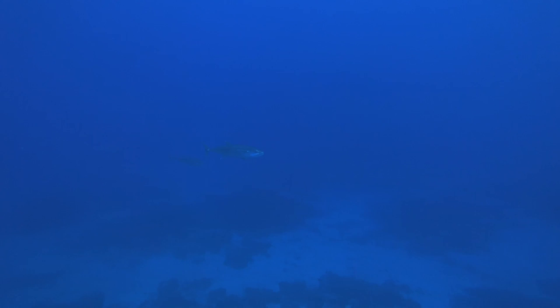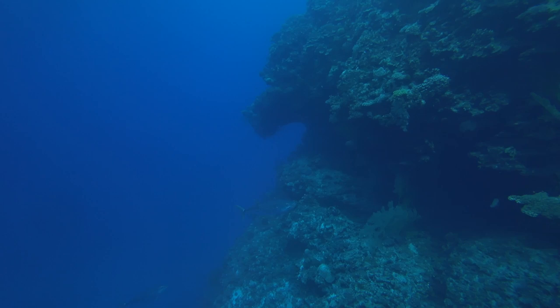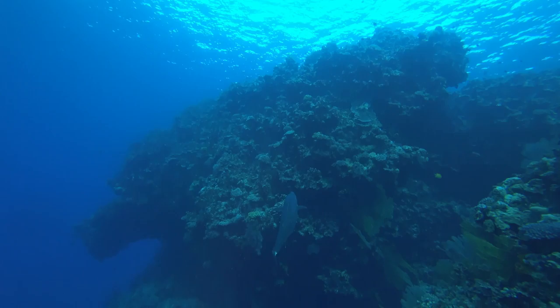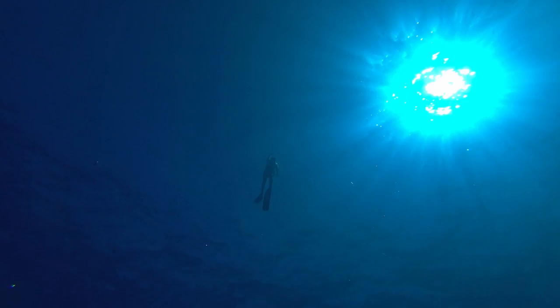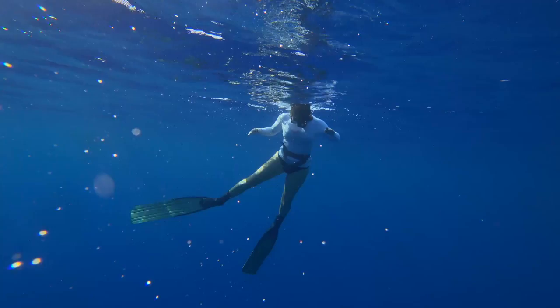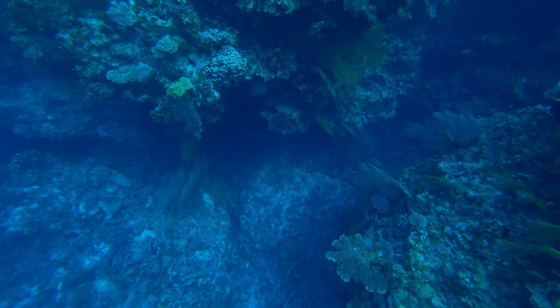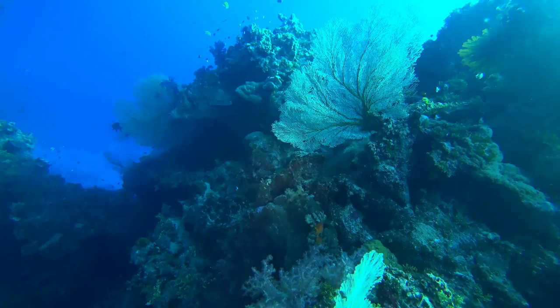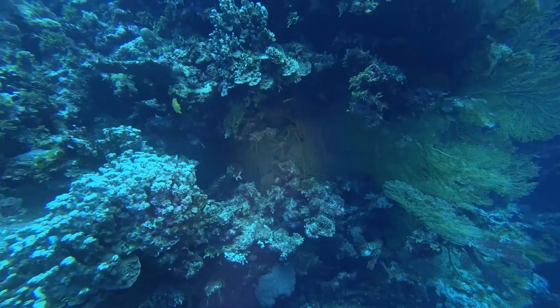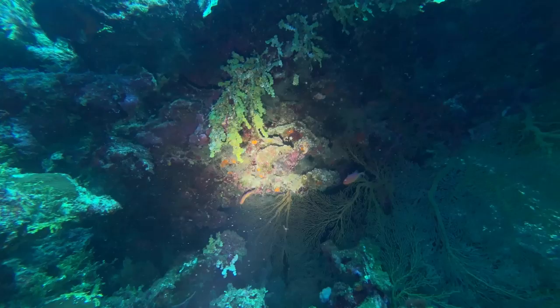Each time I go out freediving, I'm starting to feel more and more comfortable and relaxed in the water, and this dive was no exception. While this torch is pretty small and not well suited to filming, it does show the colours that are lost as sunlight travels through the water.